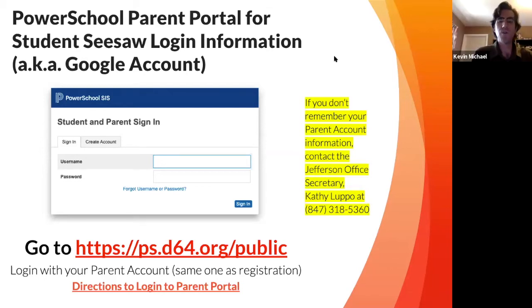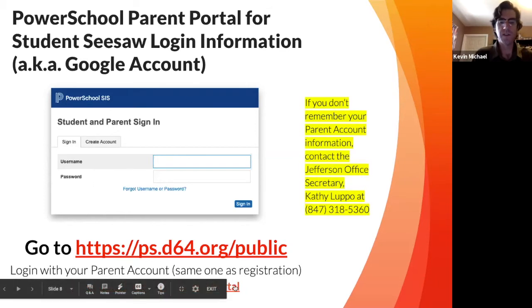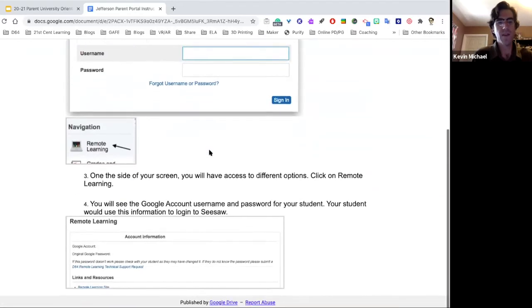So if you do not know your child's Google account information, if you go to ps.d64.org/public, you'll be able to log in. You'll see a login window like the one on the screen right here. You'll be able to log into PowerSchool. The PowerSchool parent portal is a location you would already have logged into in the past to register your children for school at Jefferson, so you should already have a username and password. And then when you sign in, there are detailed directions on this link here for how to access the parent portal. So again, it's the PowerSchool D64 link. And if you have any specific questions about getting in, or if your password doesn't work, you can contact Kathy Lupo to ask about that.